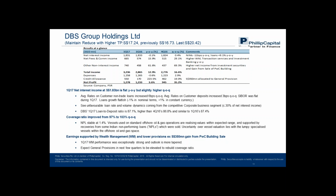As for now, the NPL ratio has stabilized, right? Because most of the standard vessels for the offshore operations are realizing values within that range, and also supported by some recoveries from some of the Indian NPLs. So moving forward, the uncertainty would lie with the vessels in the specialized operations, and that part may actually surprise on the downside moving ahead.